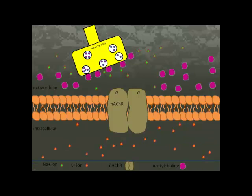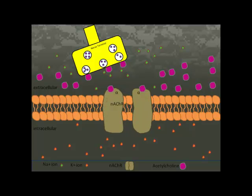This is a demonstration of the normal depolarization of the nicotinic M receptor, which leads to muscle contraction. Two acetylcholine neurotransmitter molecules are released and bind to the alpha subunits of the nicotinic acetylcholine receptors on the motor end plate of a muscle cell. This induces a conformational change of the receptor, causing it to open and allow free exchange of cations across the membrane, specifically sodium in and potassium out.